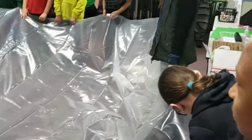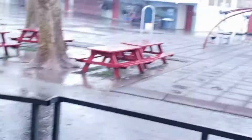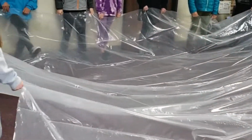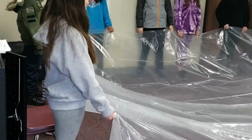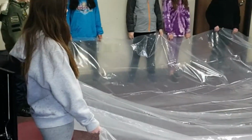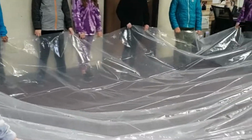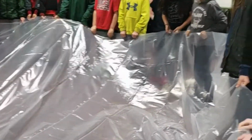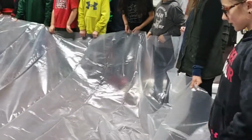Okay, so the students had to come inside today because it is pouring rain, and we need to plant for our plant sale. So we are planting our squashes and our melons and sunflowers and peas today. So we are laying this giant tarp down on the floor so we don't ruin the carpet, and we had to move all the tables and chairs, and we're going to get started filling their pots for the plant sale.